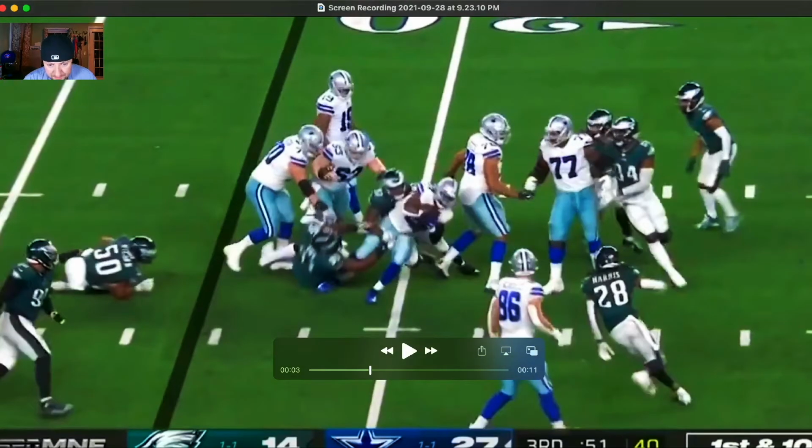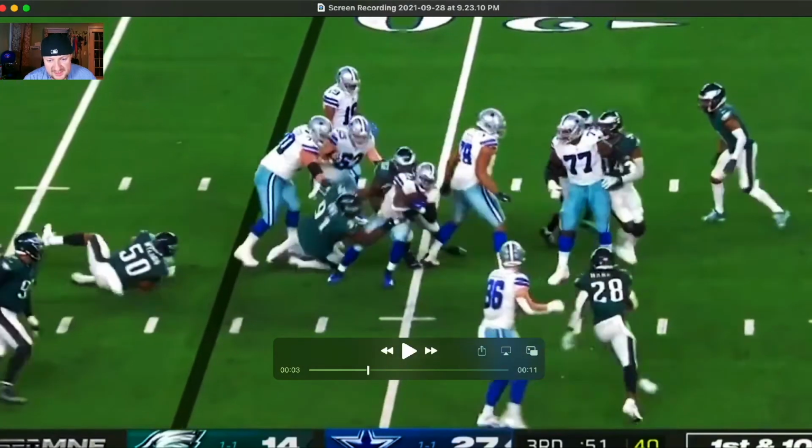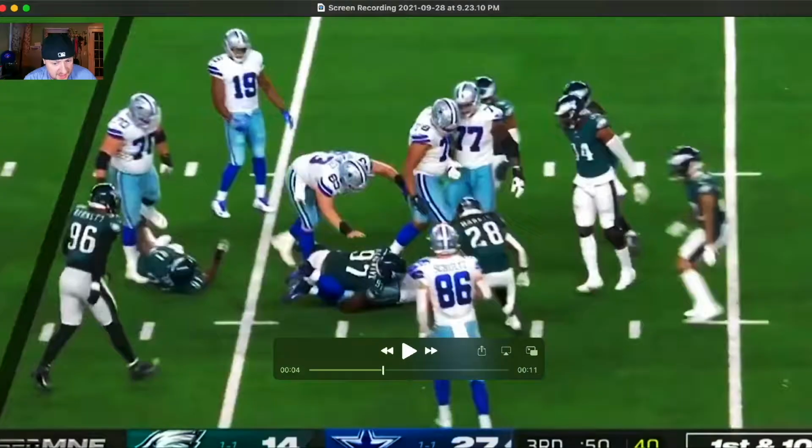Gets a hold of him. 91's in a good spot to make the play here. He slides off. They got two guys on the tackle. 97 finishes it up.